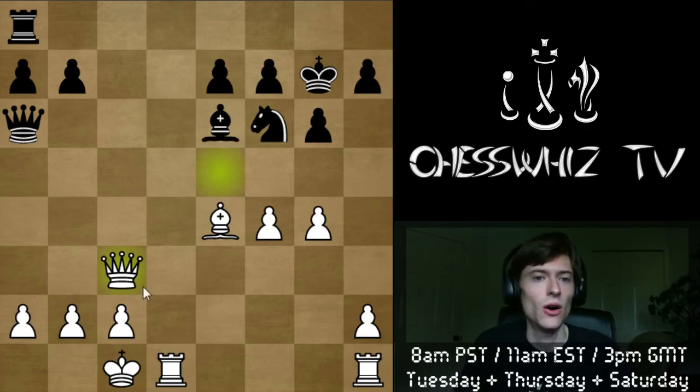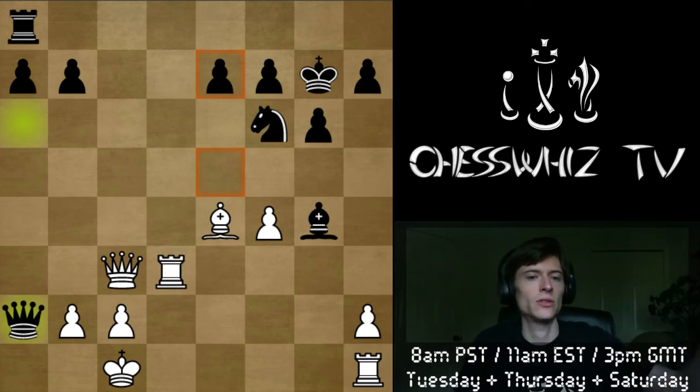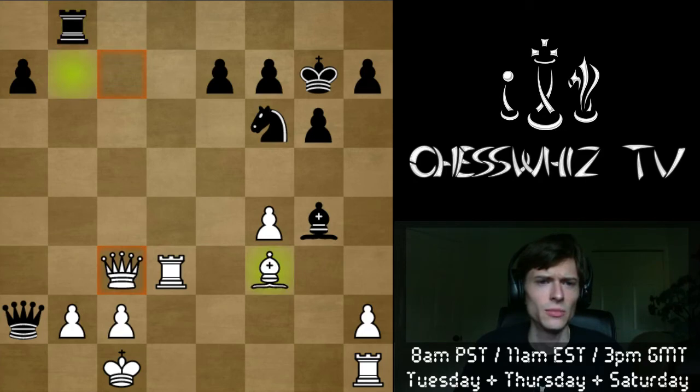Nice try. Okay, so I really like queen takes a2 here, because if b3, then rook c8, and then the queen moves, and then oh, it's not checkmate. Well, I like it anyway. Bishop takes g4, rook d3, saving the rook. Oh, there goes the a-pawn. And the computer's like, well, you should have moved this orange square to that orange square. Well, I like taking the a-pawn. Be quiet, computer. Bishop escapes.